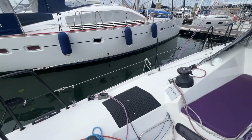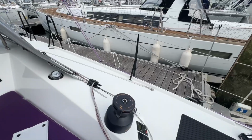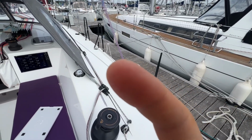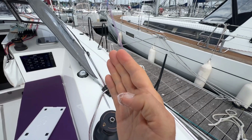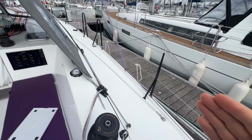What I did is I worked on warping. Warping's just a fancy name for using dock lines to adjust the boat. I had a dock line going from the midships to the dock, and as I put the boat into gear, it would snug the boat closer to the dock.